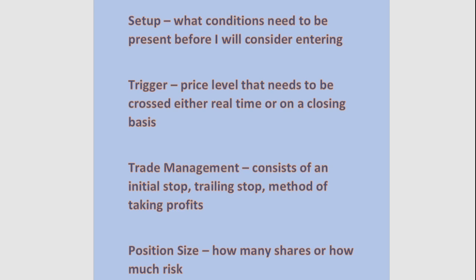And usually it doesn't include price. I mean, price isn't really what's used in this type of category. It's more like I'm looking at MACD doing one thing or ADX doing something, or in the case of what I'm going to show you, it's going to be the moving average configuration, and I'm using it in multiple time frames.